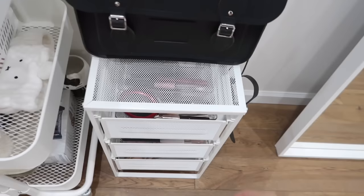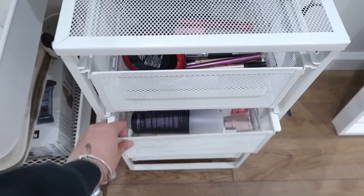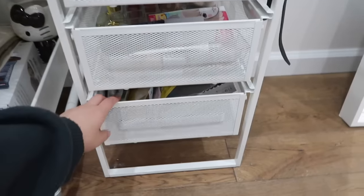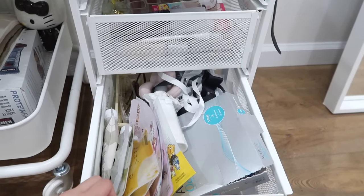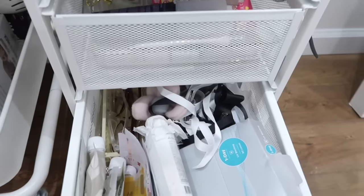Here I have my makeup supplies that are organized into these small containers. The second one also has more makeup, and the third drawer has some of my contacts, some skincare stuff, and my glasses and hair stuff.